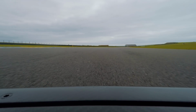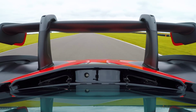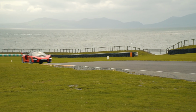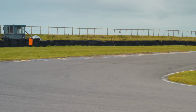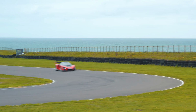It's almost completely overwhelming. It blows your mind with how fast it is, how loud it is. It feels like the engine is in the cabin with you, rather than behind a firewall. It's so noisy. The engine in the Senna is an uprated version of the same 4-litre V8 in the 720S, and it now produces 789 bhp.